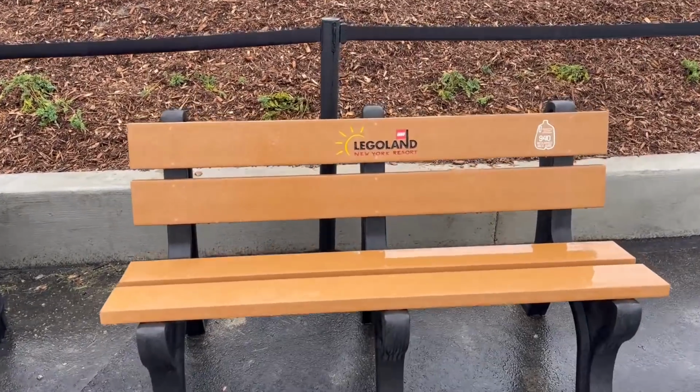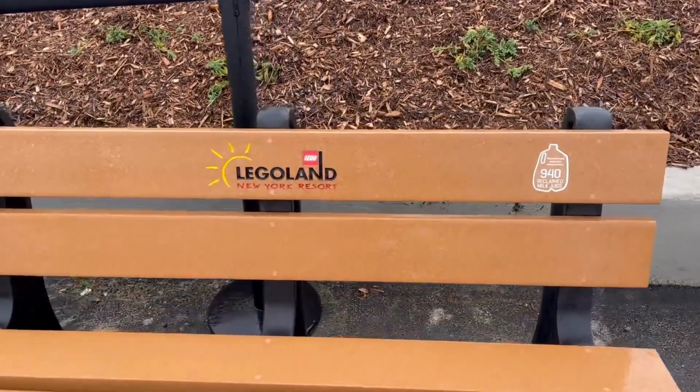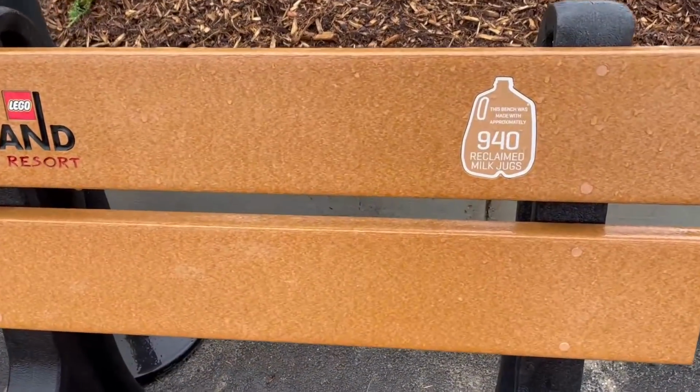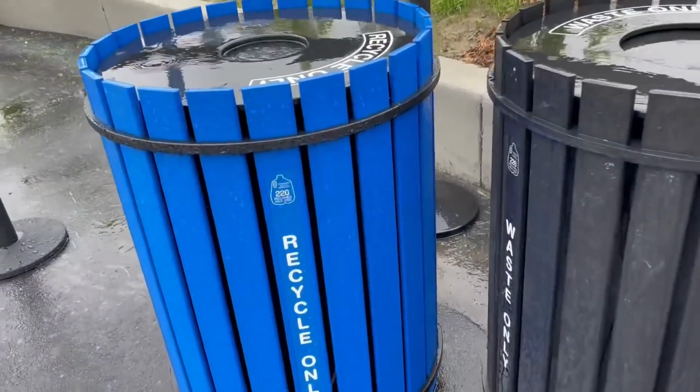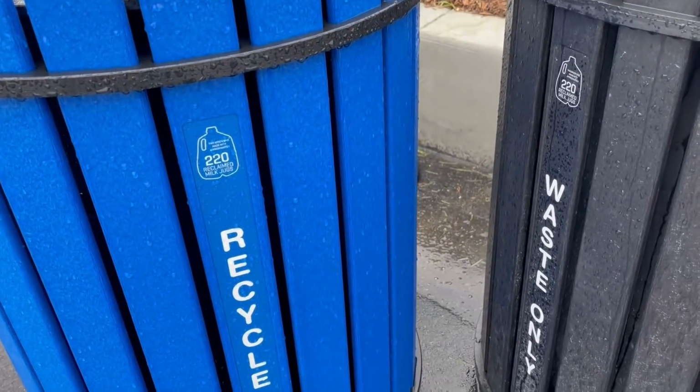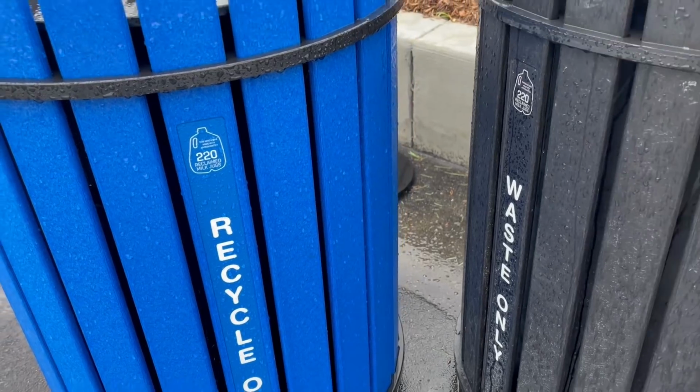So this is a really cool detail to look for throughout the park. All the benches are made from recycled plastic, and so are the garbage bins and the recycling bins, and it shows you how much plastic they used for each item.